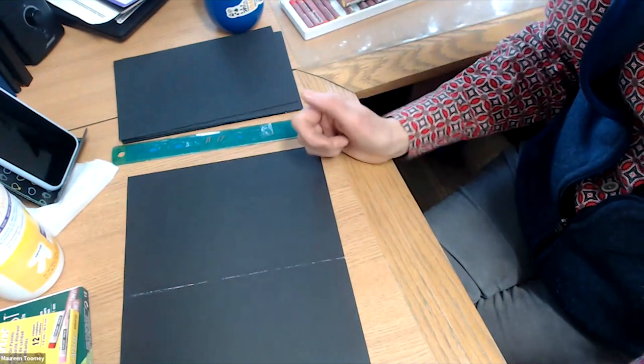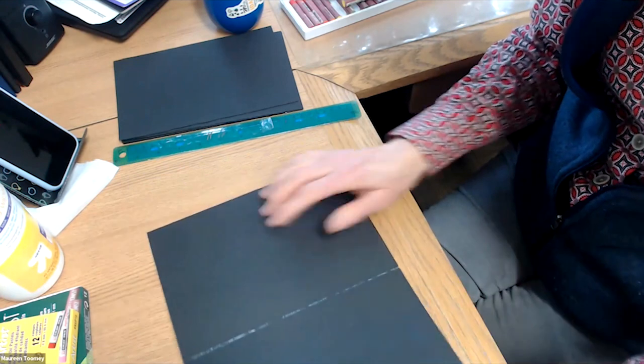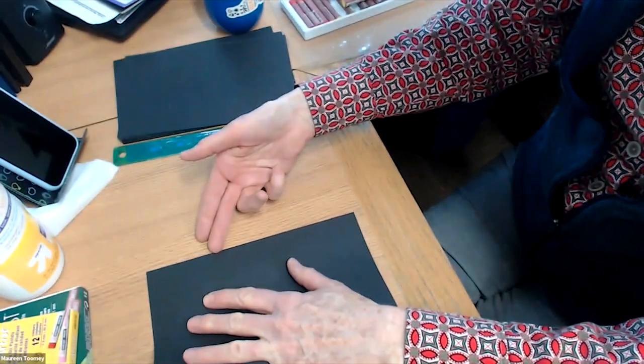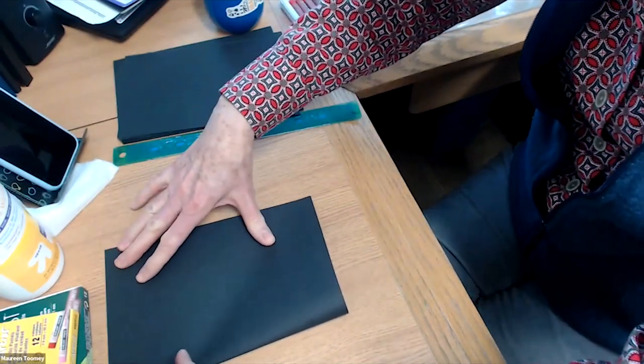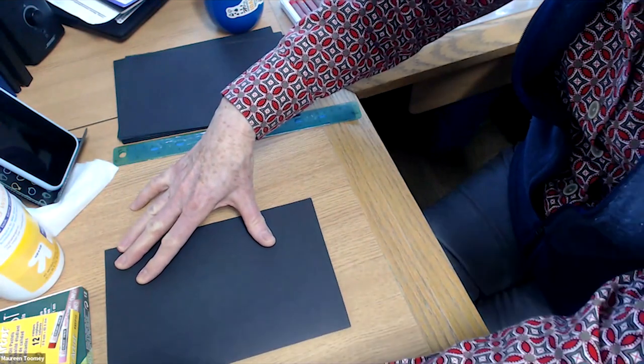You could use a pair of scissors to cut that. I like doing this though with my paper. It's folded in half. I line up my edges. I double check my corners. I pull my fingers down along the fold line and score the paper.